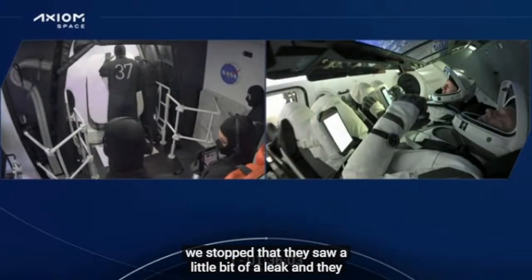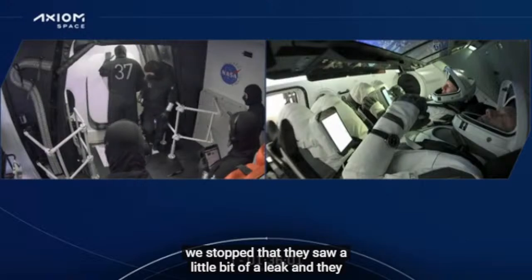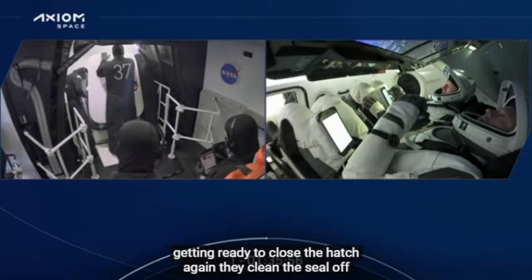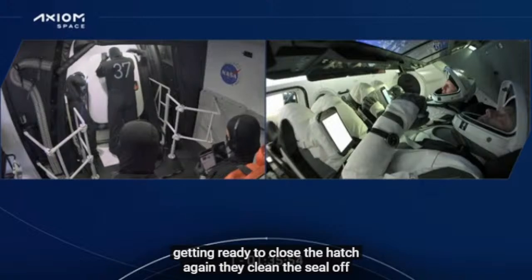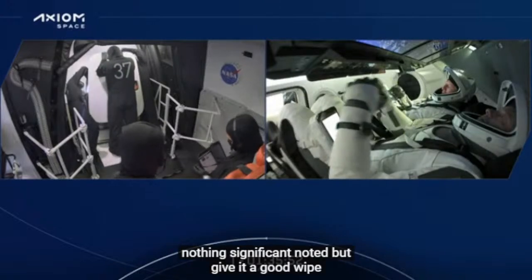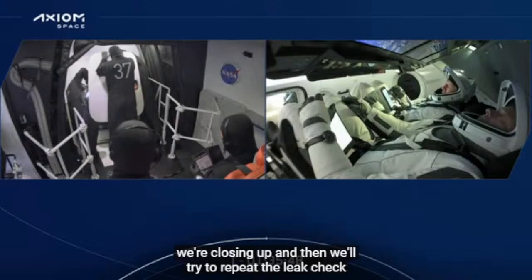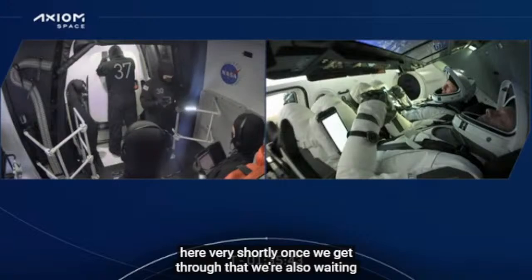We stopped that. They saw a little bit of a leak, and they reopened the hatch starting about 12 minutes ago. You can see they're getting ready to close the hatch again. They cleaned the seal off. Nothing significant noted, but give it a good wipe. We're closing up, and then we'll try to repeat the leak check here very shortly.